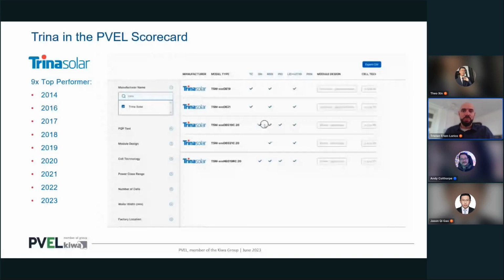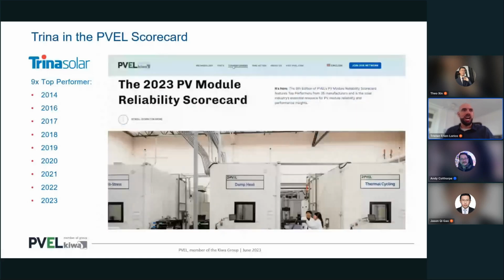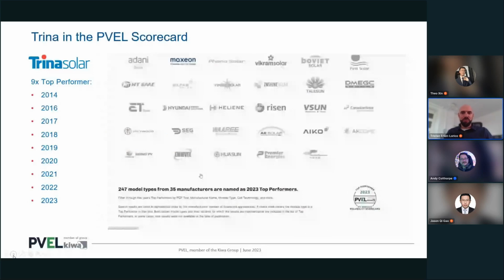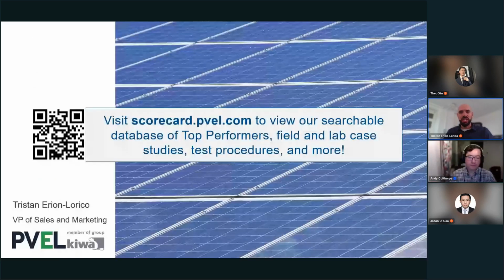It's at scorecard.pvel.com/top-performers. And that's it from me for now until the Q&A session. But please make sure, again, to head to scorecard.pvel.com. You can just scan that little QR code to learn more about our PQP testing, including case studies from the field, historical trends, lab results examples, and of course, the top performers, including our hosts here with Trina. So thanks very much, and I look forward to your questions.